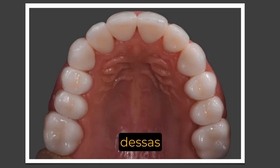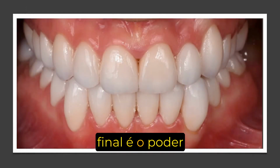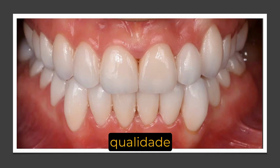The seamless integration of these restorations with the patient's natural dentition is a testament to the efficacy of the digital dentistry workflow. In conclusion, the final transformation showcases the power of digital dentistry to deliver outstanding functional and aesthetic outcomes, ultimately contributing to improved patient satisfaction and quality of life.